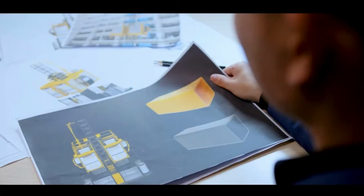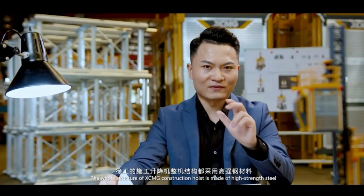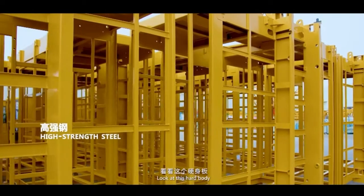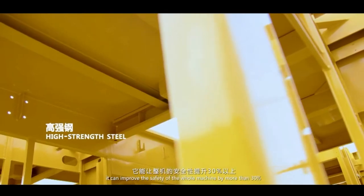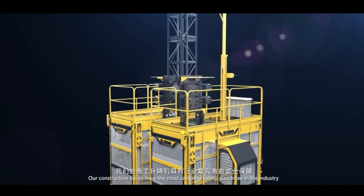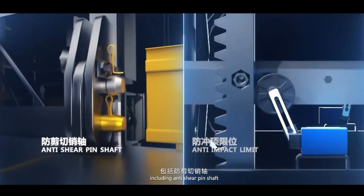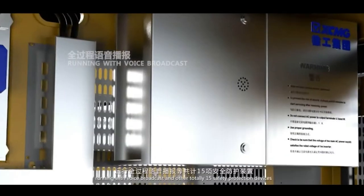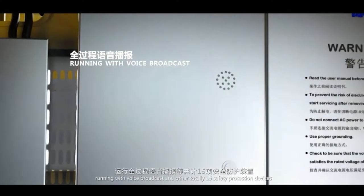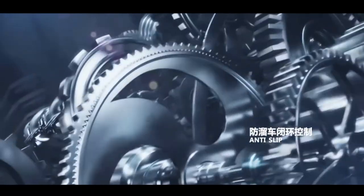Safe. The whole structure of XCMG construction hoist is made of high-strength steel. Look at this hard body. It can improve the safety of the whole machine by more than 30%. Our construction hoists have the most complete safety guarantee in the industry, including anti-shell pin shaft, anti-impact limit, running with voice broadcast, and other totally 15 safety protecting devices.